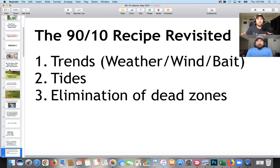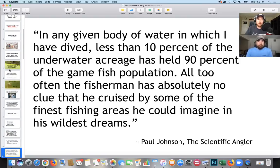This is it. It's all about trends. Weather, wind, bait. I mean, there's a lot of things that factor in with trends, tide and current flow, and the elimination of the dead zones. So I mentioned Paul earlier. If you guys don't know, Paul Johnson wrote The Scientific Angler, probably one of the top selling books of all time for fishermen.